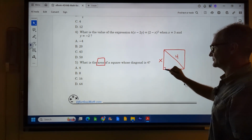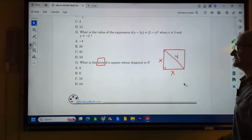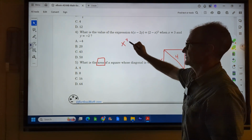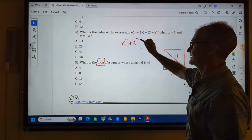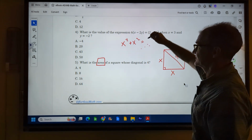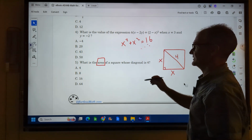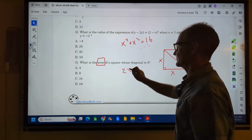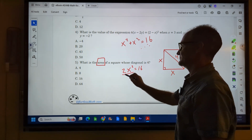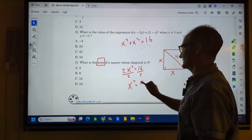It's a square, so the right angles. The base and the height are the same, so it's x and x. Pythagorean theorem says one leg squared plus the other leg squared equals a hypotenuse squared. So we're looking at that triangle is equal to 16. I have 1x squared plus another x squared. So I have 2x squared equals 16. Divide both sides by 2, and I have x squared is equal to 8.